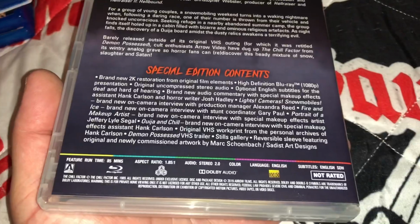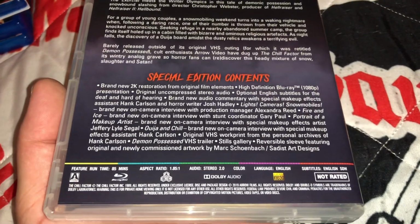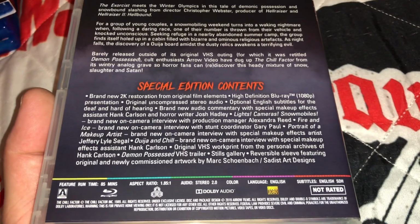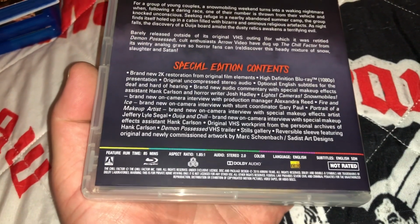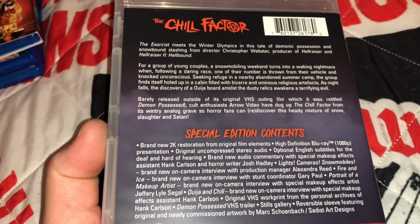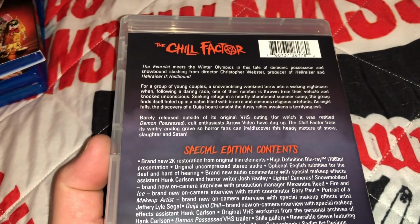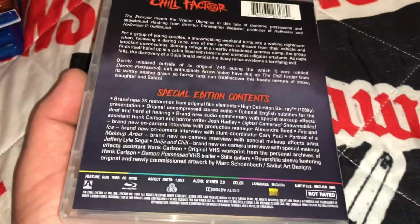I got this on eBay. It was, I think, probably around 15 bucks. It is all region. And I think this one was from the 90s. Let me see here if it says on the back. 1989. It says The Exorcist meets the Winter Olympics in a demonic possession, snowboard slashing. So why wouldn't you want to watch this?